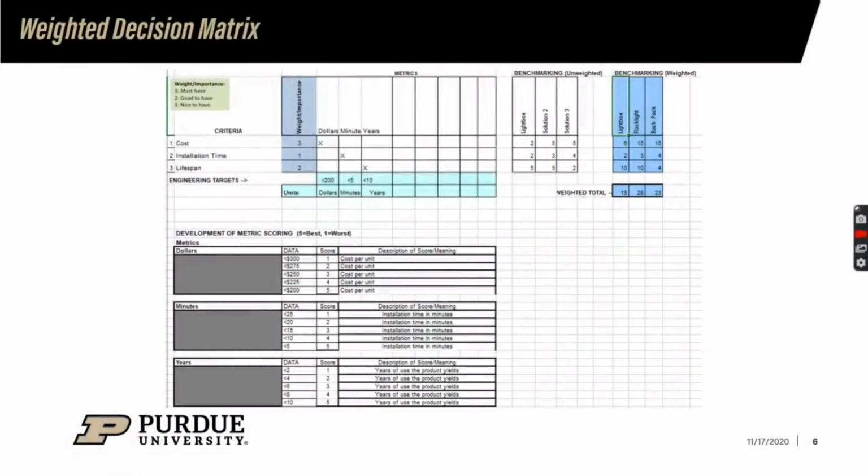This is our decision matrix. We did 3 metrics of cost, installation time, and lifespan, so that's 3 criteria. The weight of ours, the highest was a 3 and the lowest was a 1, and the highest weighted thing we had was cost. This is just because cost is one of the most important criteria of the solution, and it determines whether a university has enough funds to pay for it. The second most important is lifespan. This is because if you have a short lifespan product, it could end up costing more in the long run to keep it. And the last is installation time. This is because all of them had pretty comparable installation times.